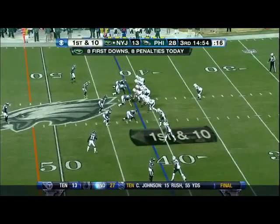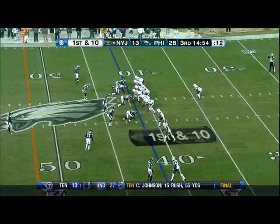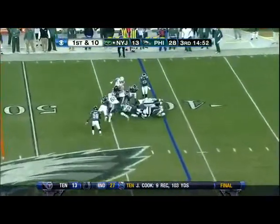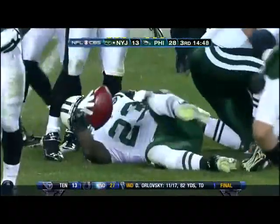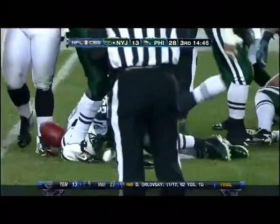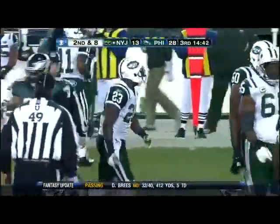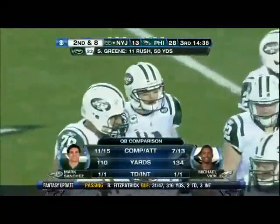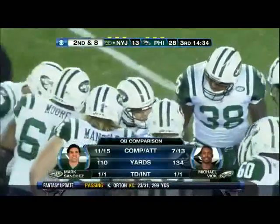Excellent field position for the Jets. First down at their 42. Shonn Greene reaching out to the 44-yard line. Sanchez in the first half, 11 of 15, 110 yards. One touchdown, one interception, and Greene, 10 carries for 48 yards. No catches for Plaxico Burress.